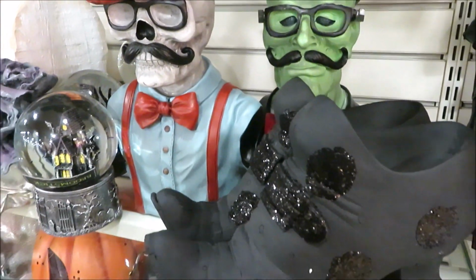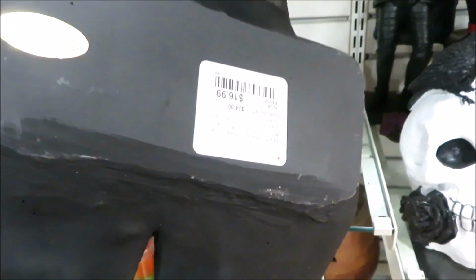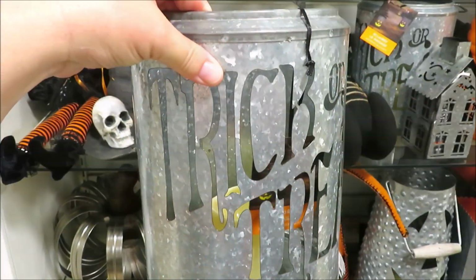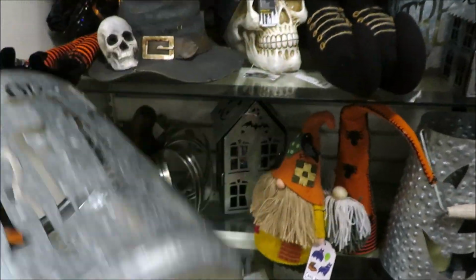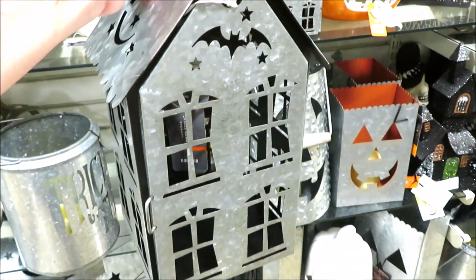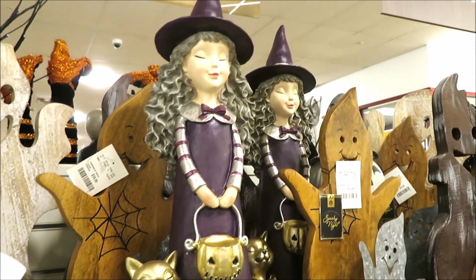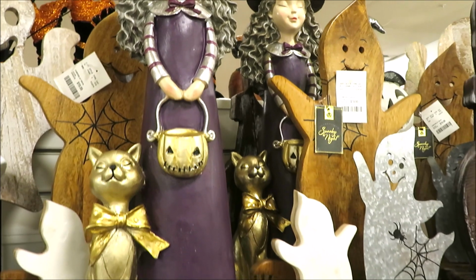They also have some pretty amazing busts of both a skeleton and Frankenstein, as well as these polka dot witches boots for $16.99. They also have this beautiful galvanized lantern in Trick or Treat. That surprisingly is just $14.99, and some really fun galvanized spooky Halloween houses. Up top they have more skeleton busts and this beautiful little witch. She's dressed in purple and gold from head to toe for $19.99.